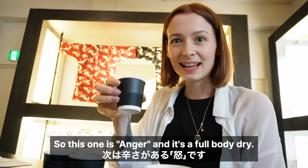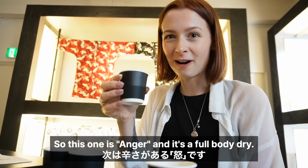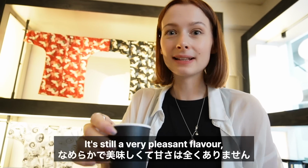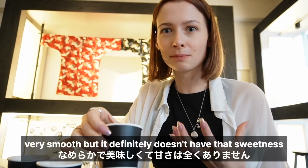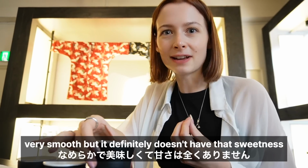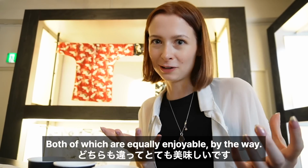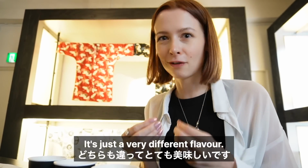So this one is Anger, and it's full body dry. Let's do this. Oh wow, yeah, you can taste the difference for sure. It's still a very pleasant flavor, very smooth, but it definitely doesn't have that sweetness there like the other one does, both of which are equally enjoyable, by the way. It's just a very different flavor.